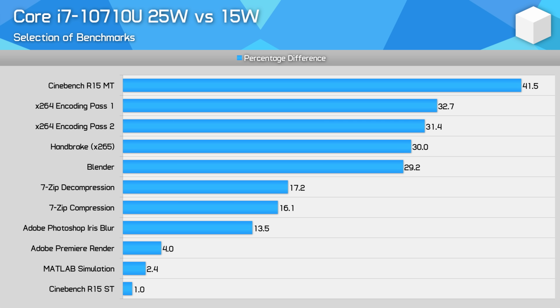you're looking at a decent 30% gain in some workloads, or more modest single-digit gains in others. Given long-term power consumption is 40% higher with the CTDP up configuration, we're moving away from the efficiency sweet spot, but for some, the extra performance is all that matters.